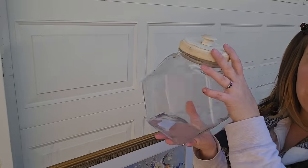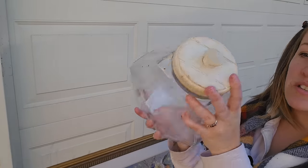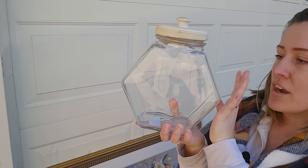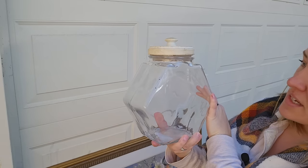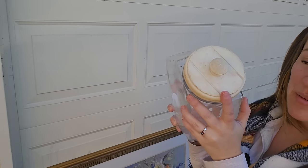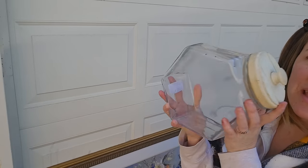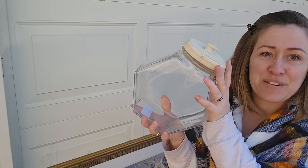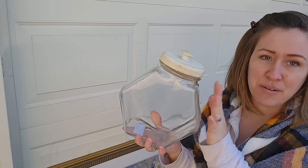Now I have this glass jar here with the wooden top. This was $2.99, and I feel like these are so versatile. I see a lot of people decorate with them, and they have such a cute vintage look. But with this wooden top, it really screams cottage to me. You can have it sitting this way, that way. I think it's a really versatile piece that could go anywhere in your home.